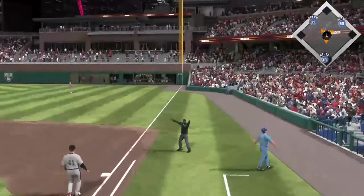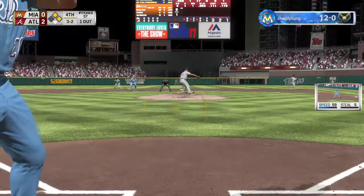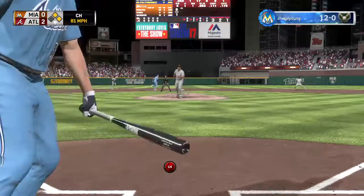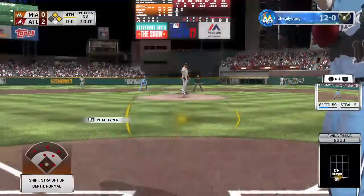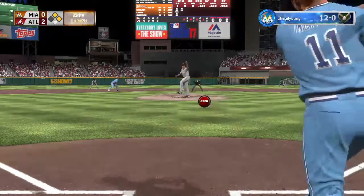Swing and a liner, but foul. He's set. Here's the 3-2. And he'll try to hold back, but he won't be able to as that's ruled a swing, and there are 2 away now. Looking to minimize the damage here.